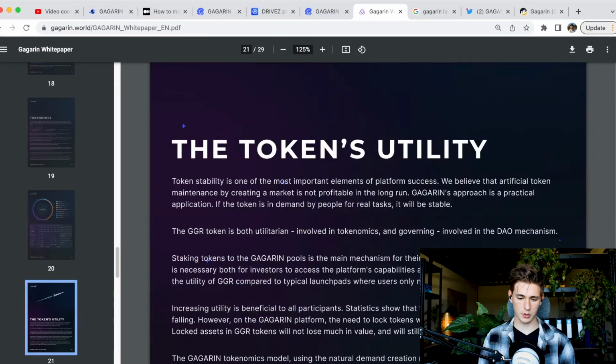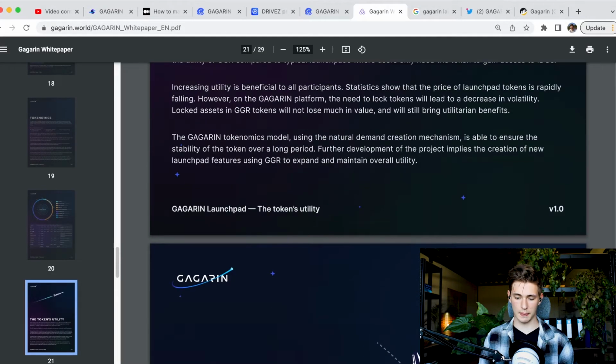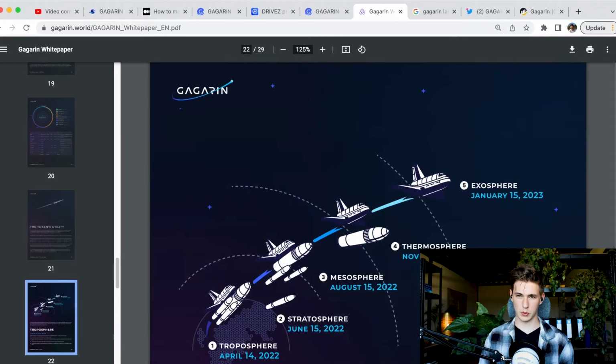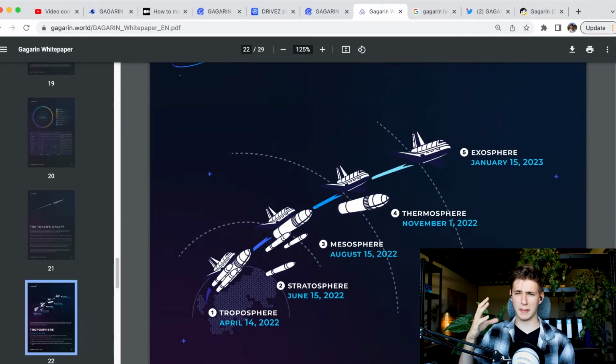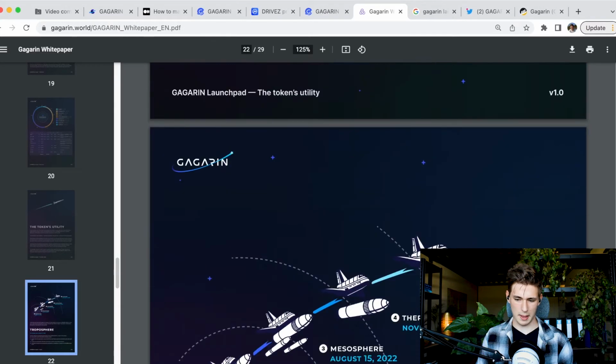Again, here they talk about the token utility. We went over it many times, right? There's staking, there's participating in the IDOs, and then there's the DAO governance, and that for now is the main utility of the token. They do say that they're going to expand the ecosystem, so the utility of the token will grow. Maybe they will introduce farming, who knows? But for now, that's all the utility that there is. This, I suppose, is their roadmap.